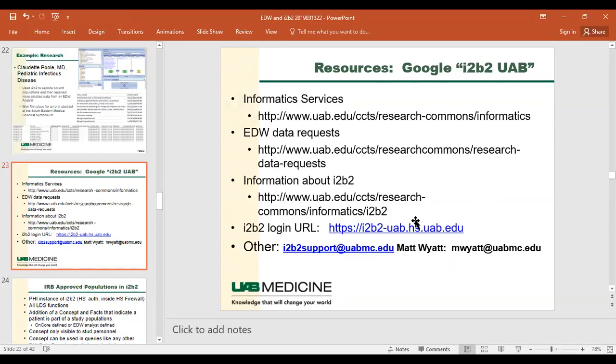If you go to this Research Commons informatics or research data request process, there's actually a request form, but you can also send something to the I2B2 support email address, or you can send something to me directly or to the Research Commons email address. Really, any way you want to get to anybody affiliated with the EDW and I2B2.